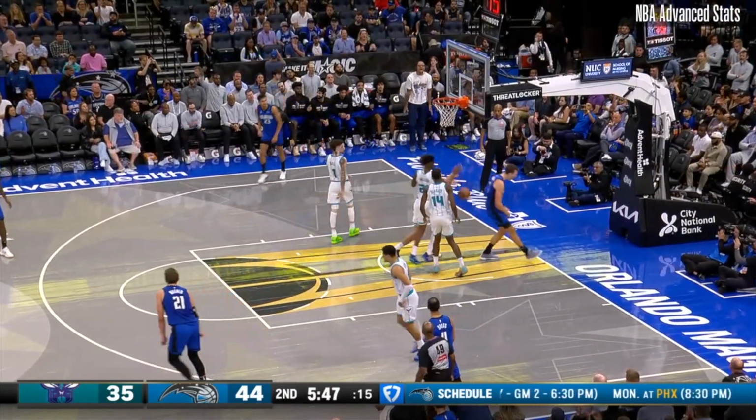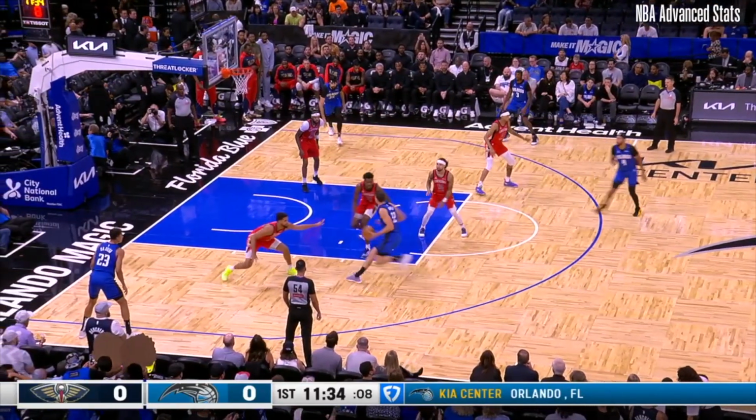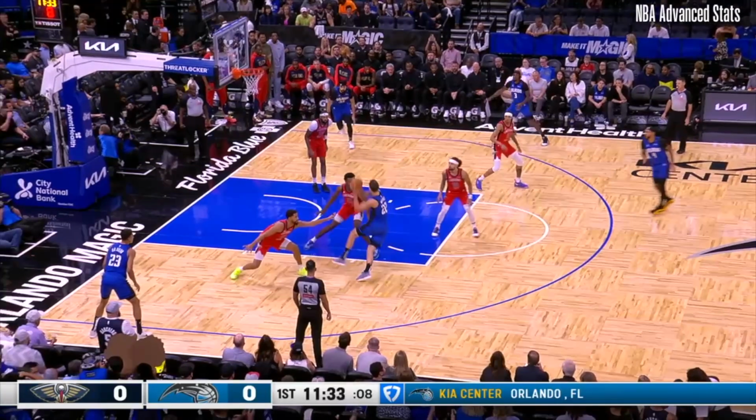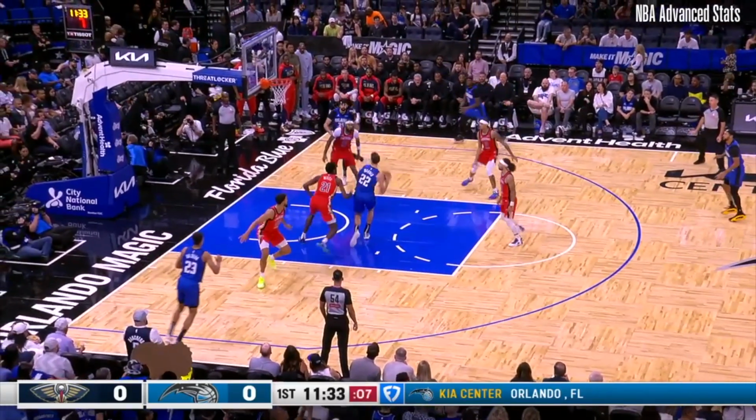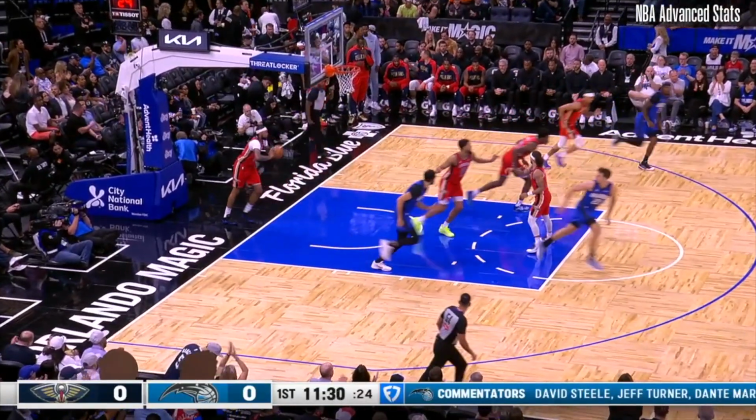Wagner is going to pick up and step past him with this right-left Euro step. He's going to make a similar move here, where Franz first attacks hard to his left, to then pick up and step across with this left-right Euro. And he sinks this tough runner leaning across the paint. Through the middle, high floater, a beauty.